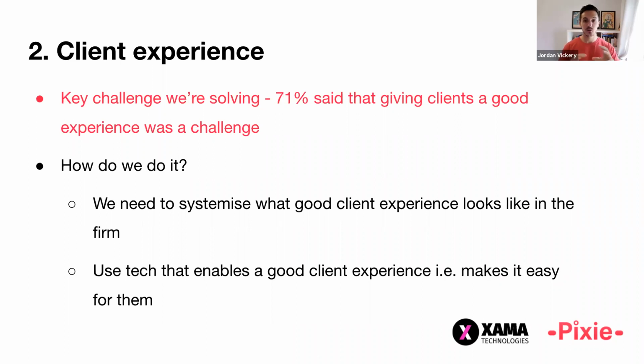The second thing that we can do once we've systemized what good client experience should look like is that we can use technology to really enable a good client experience. And what I mean by that is using technology that makes it really easy for clients. So things like Practice Ignition for sending proposals, that makes it super easy for clients to sign, read, accept, pay for their proposal. It's a lot easier than sending Word documents and then separate links for setting up direct debits or filling out forms to set up mandates. That works, don't get me wrong, but it's not the easiest process.